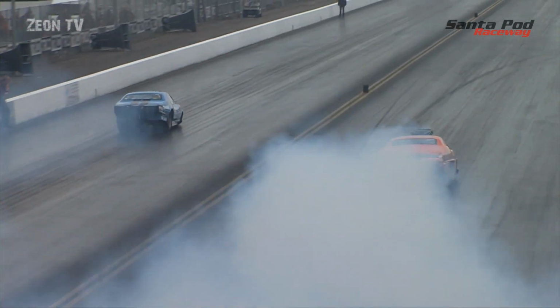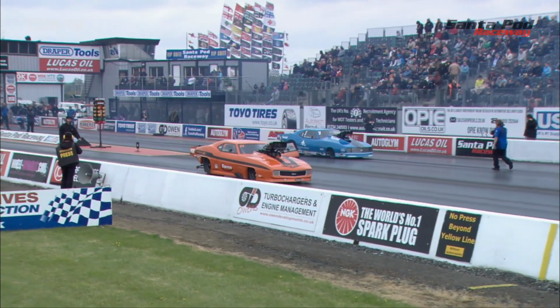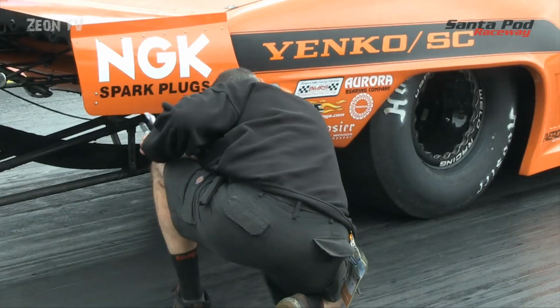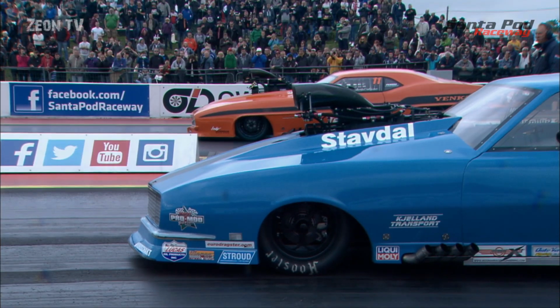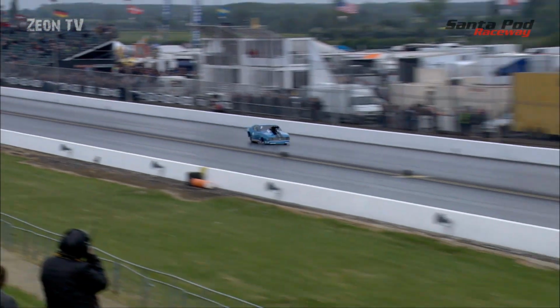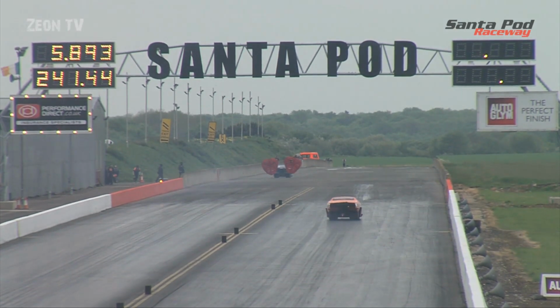And these are the kind of races that everybody waits all winter for. Come the first race at Santa Pod, and Andy is up against multi-time European champion and roundabout the quickest car in Europe as well, Mickey Gulquist. Both of these cars are Camaros, but will it be the English one or the Swedish one that goes through? Andy Robinson goes red and shakes the tyres as well, unfortunately, to add insult to injury. Mickey G goes 5.89. He would have been very tough to beat.